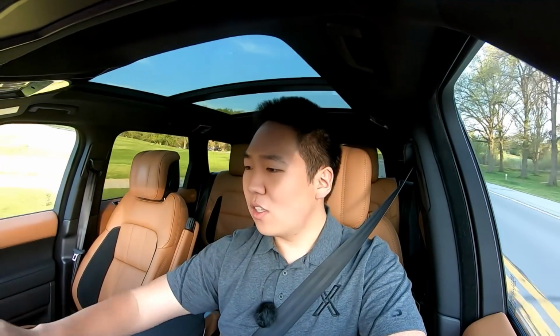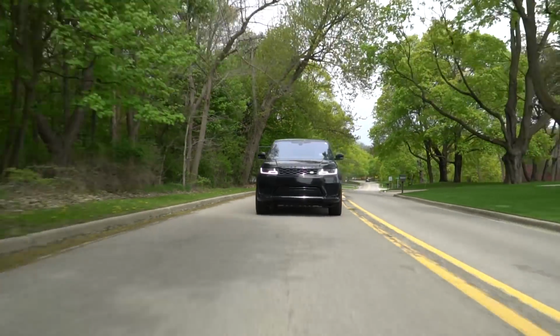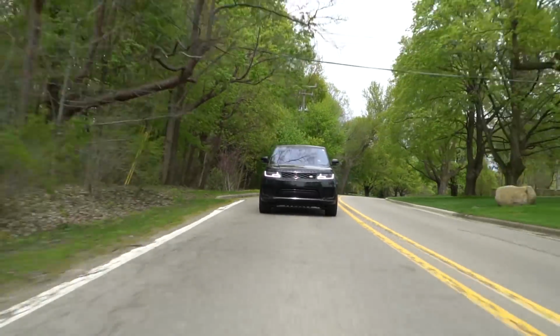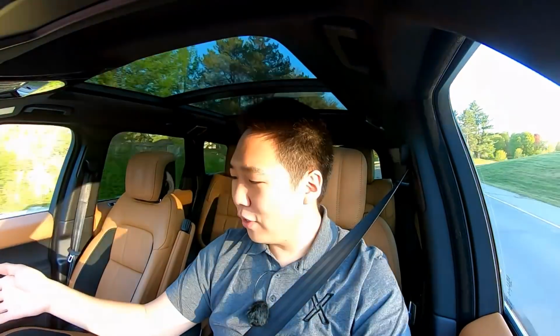Now, the owner of this car has had a good experience with them. Sticking with Land Rover's reputation, some of my friends have had issues with glitchiness of the system. Nothing that wasn't fixed with just a software update or a simple turn off the car, turn it back on after a couple hours. But for example, I use this one because it was kind of funny to me. My friend John's Supercharged Autobiography refused to let him turn off auto stop start.